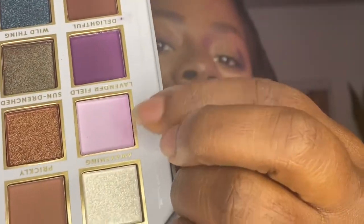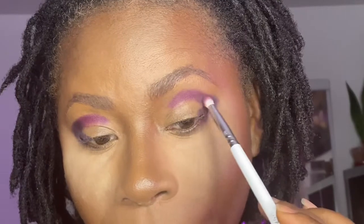So we do that, a regular basic shape. I'm dusting off whatever was on the brush, and I'm going on to this one right here, which is much lighter, Delightful, and then I'm gonna do this one. Oh, Delightful is so pretty. And then Delightful is blending it into that first shade nicely.